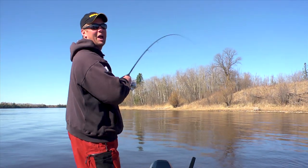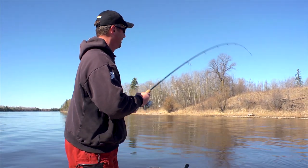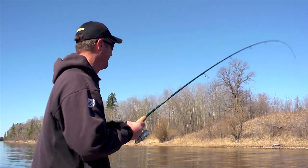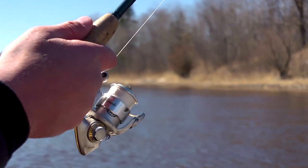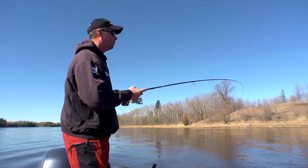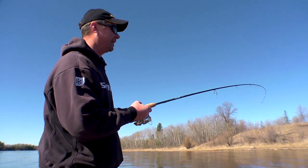Oh, this is a tank. Oh, I love that feeling. We had some rain overnight, and you know, when the water dirties up like this, it's actually even a better time to be fishing these bright, big plastics.